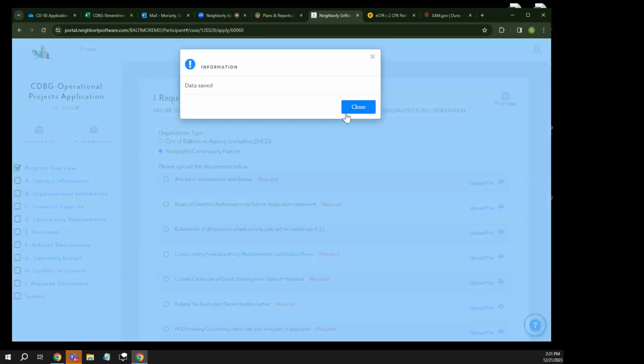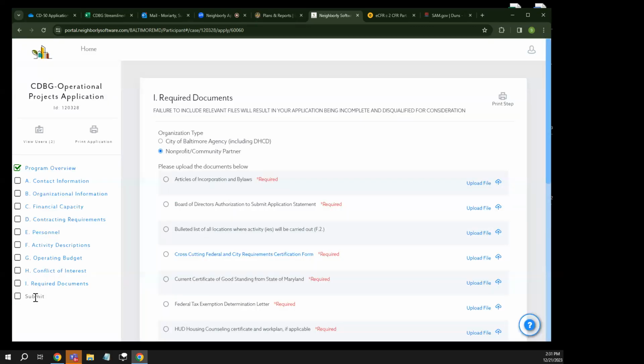Okay. Let's see if it'll, it's not going to let me, but the submit button is basically you're going to electronically sign the document and submit it. And once you do that, as we said before, if you have a problem with it and you want to get back into it, you'll need to let me know or somebody else on my staff, and we can reopen it. But we wouldn't do that unless we heard from you.